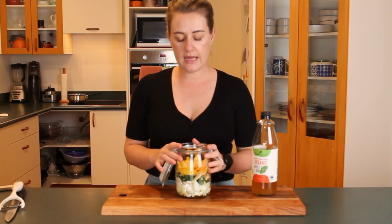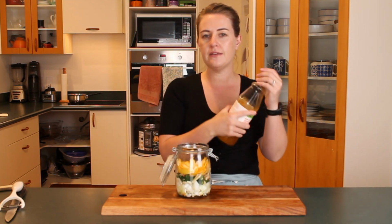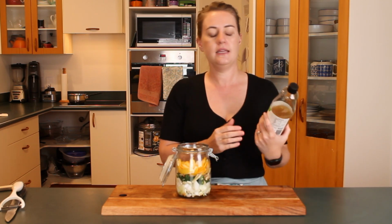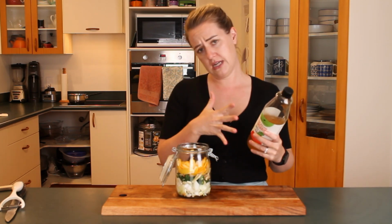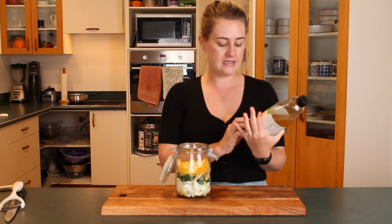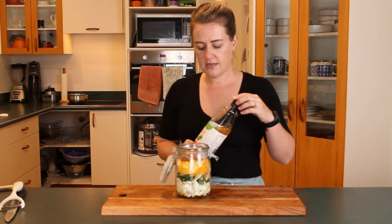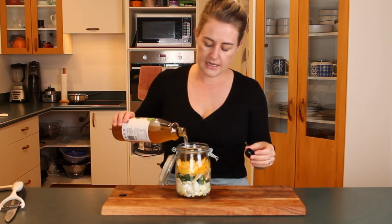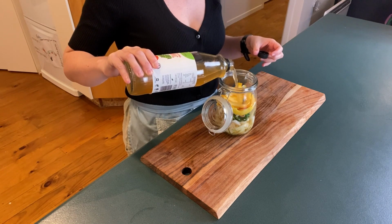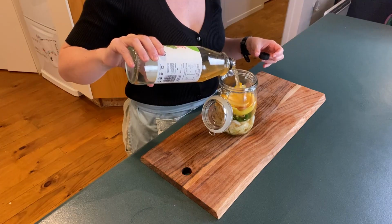The final thing to do now is to cover this with apple cider vinegar. And the apple cider vinegar that you want to use needs to contain the mother. Basically, I've got an organic and raw apple cider vinegar here, and it's got little floaty bits in it, and it says it contains the mother, so it's unpasteurized. That's my recommendation. Then the apple cider vinegar will contain probiotics for you, but also we know that it's got everything it needs in there to allow everything in here to ferment successfully.